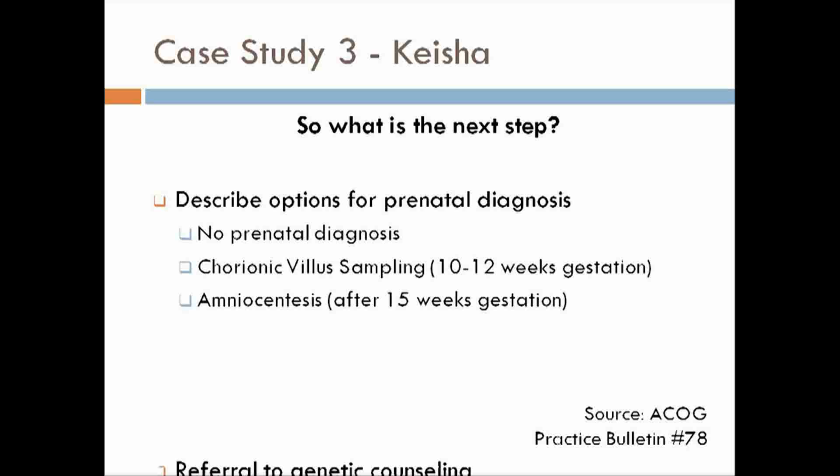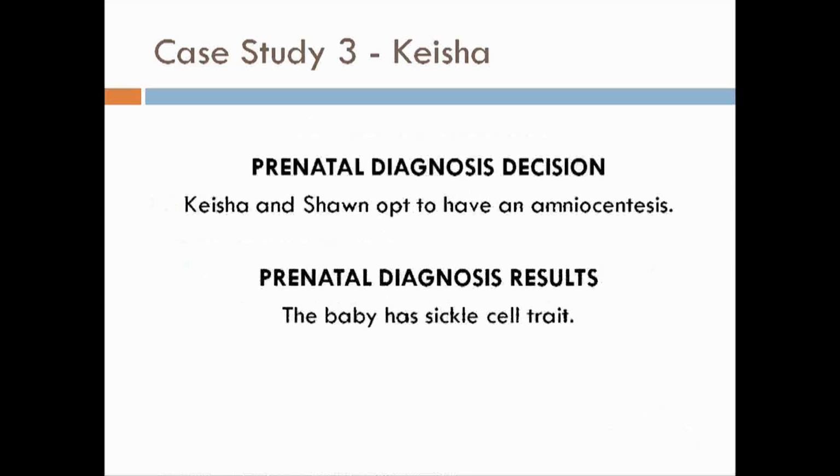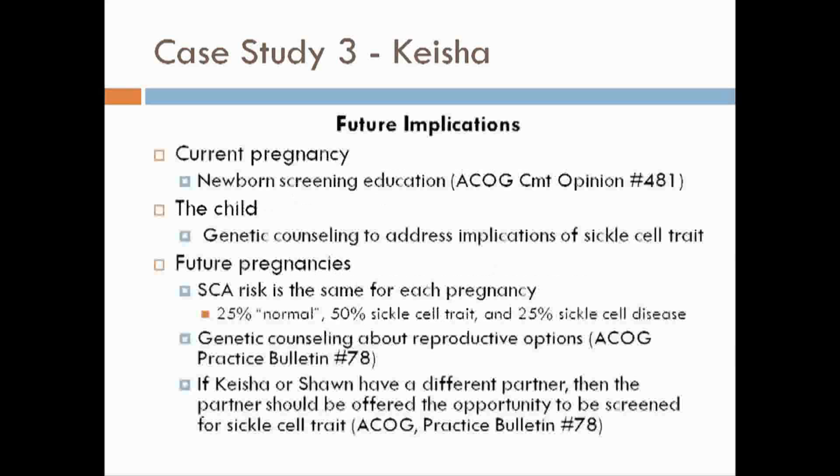And in all of these instances, we would suggest having the family see genetic counselors so they could run through and understand and explore their options and what information they want at which times and what kind of decision making that would allow them. And so they go ahead and have an amniocentesis, and the baby falls into that 50% category of having sickle cell trait, being just like each of his or her parents.